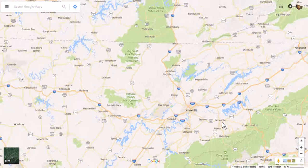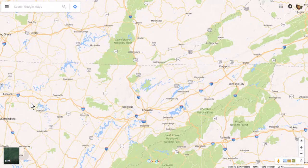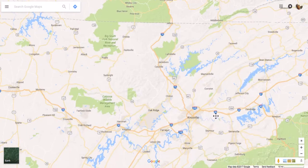Today we're going to discuss these dammed up rivers. And so you see these particular shapes. And you'll see these shapes throughout the interior low plateau. You'll see them in other areas too, but really throughout Indiana you see these as well. In this case we're looking at East Tennessee.